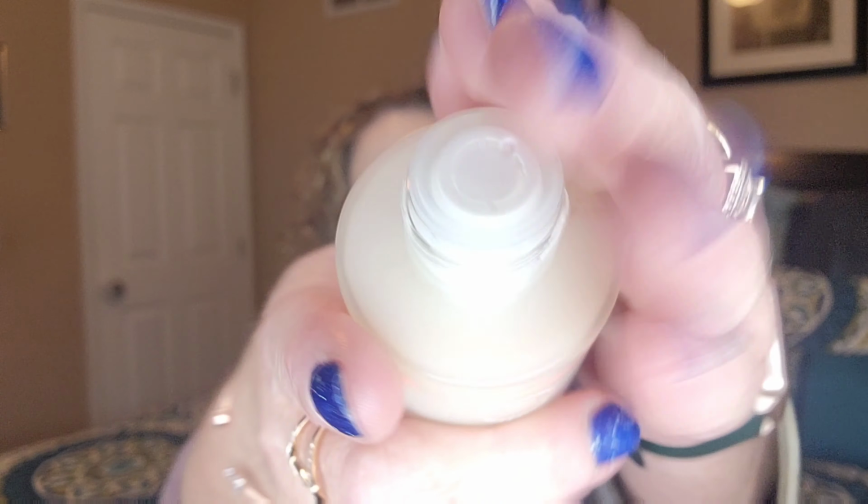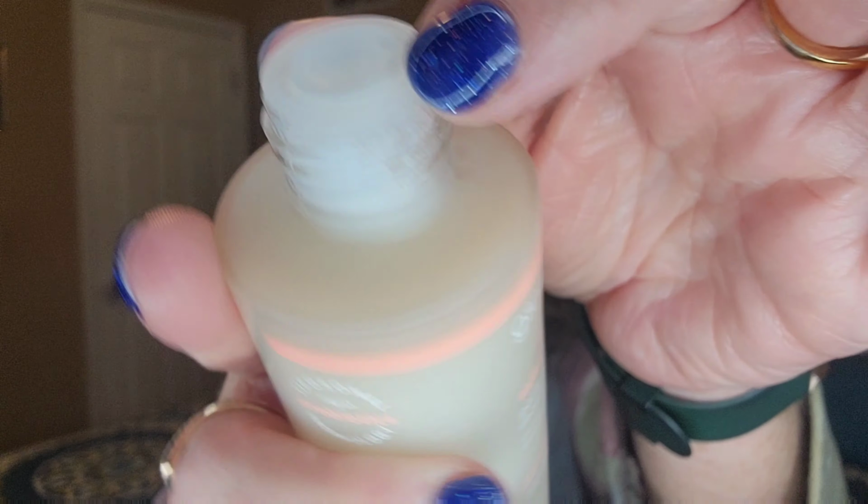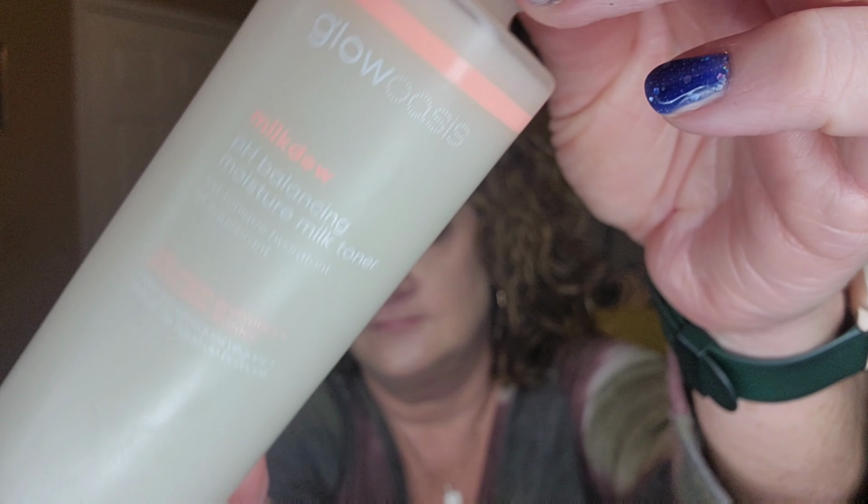I will definitely use this. I'm a toner girl. I use toners all the time, so I will end up popping that out. But yeah, it does look like it's milky, that's for sure. Milk dew. All right, guys, so I am very excited about my base box, and I did keep my base box. I'm going to continue to get that. I'm super excited about this month. I think every product in my box I will be using. I don't think, I know I will. The only thing maybe not is this, but I'm going to read about it, especially since it's a new product. That's kind of cool, a new launch.